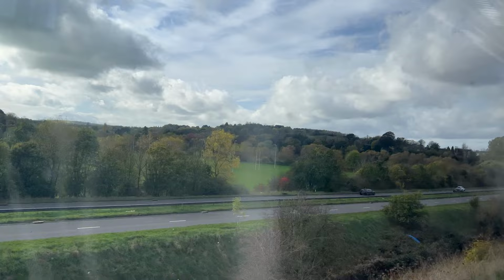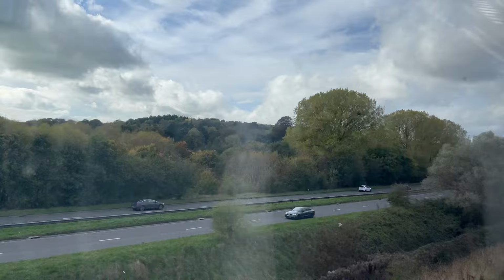Speedy journey. I don't want to check the speed, and I don't think there's Wi-Fi on board. But yeah, I don't want to check the speed of the train because I just want to have this with us, just looking out the window at the journey from Bath Spa to Bristol Temple Meads. I guess we're going about 89 miles an hour, trying to get to Bristol as quickly as possible.